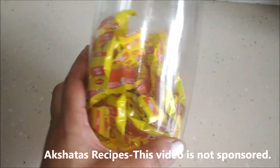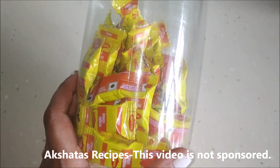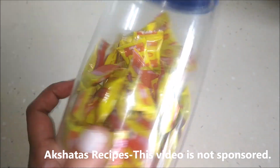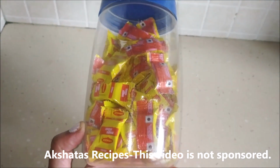Then I have just stored all of my Maggi soup chicken cubes over here. When we make risotto, I use this as a chicken stock, so I just put them all in a bottle, so that's easier to use.